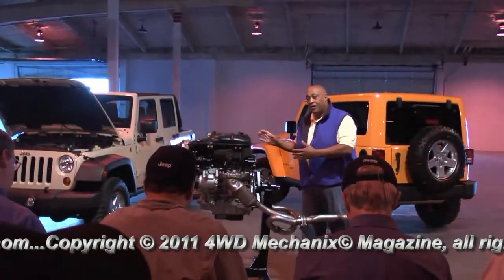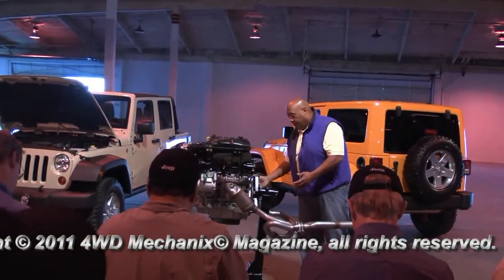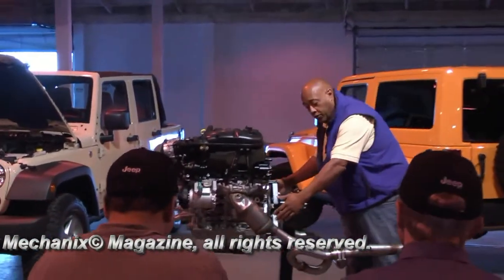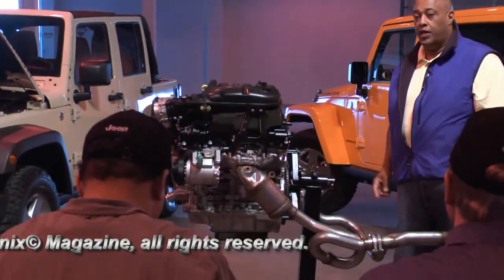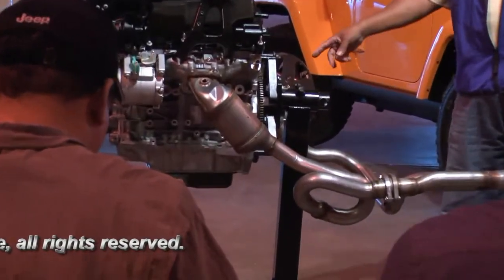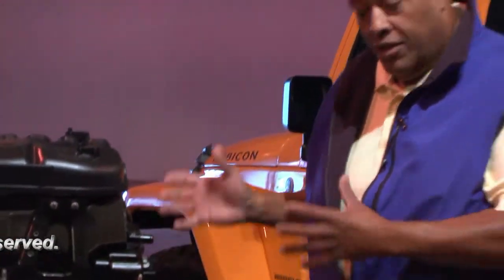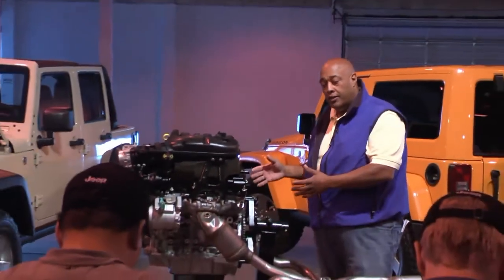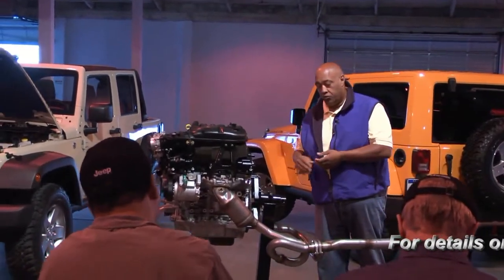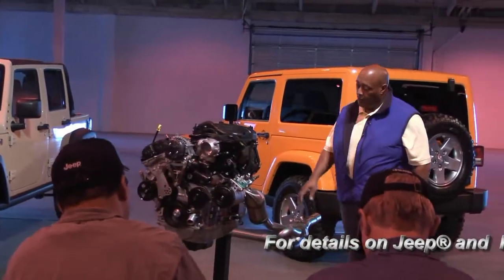Again, with Wrangler, the exhaust runs down one side of the vehicle because of the transfer case. For good, even performance and balance, we wanted to make sure we had equal lengths on both sides. So that's why you see the little trumpet. It makes up for the crossover length that we needed on the other side to get around the transfer case. So again, trying to make sure that we have a good flat torque curve. It's married nicely to the transmission gear ratios, which we'll talk a little bit about in a minute.